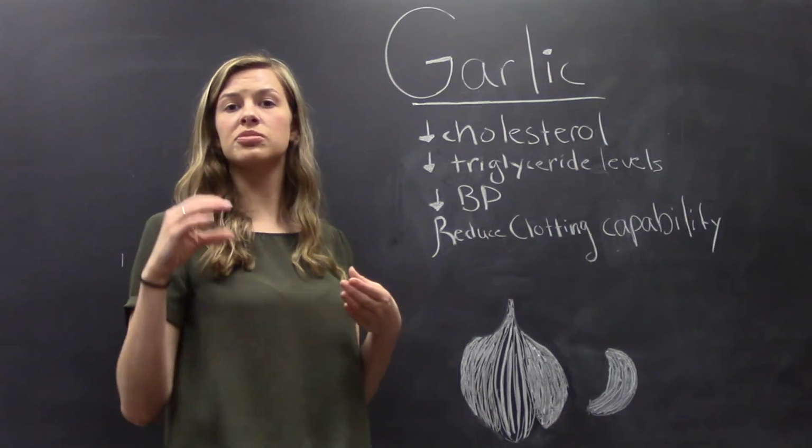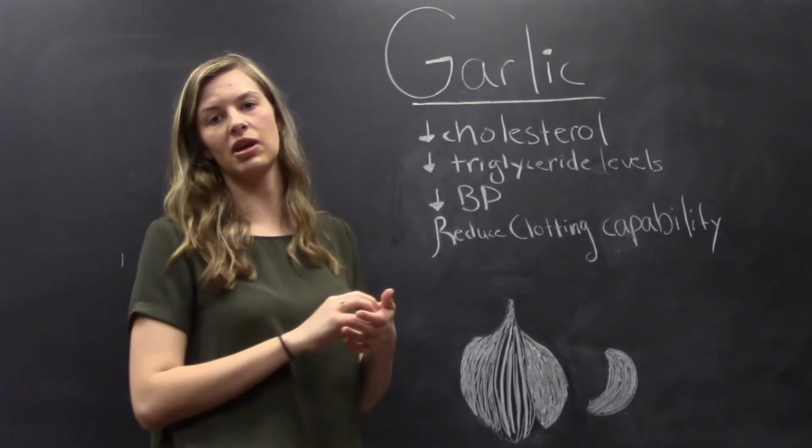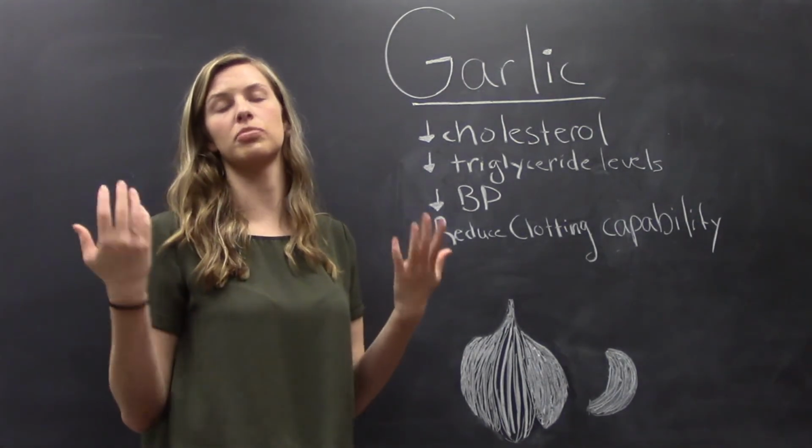It's when you're taking a large amount of that garlic for the intended purpose of reducing your cholesterol that you need to be careful, or for reducing your blood pressure.